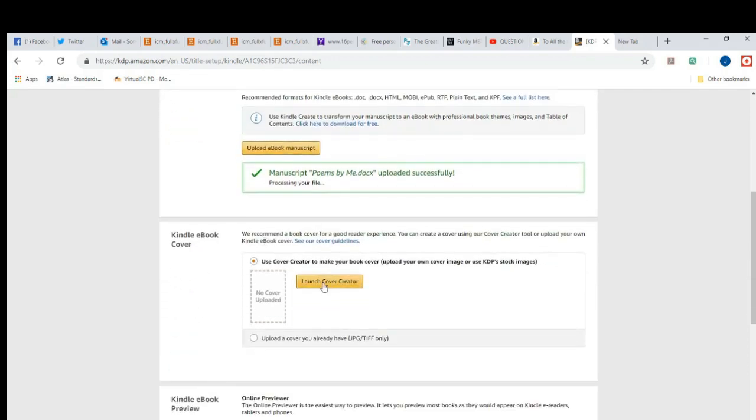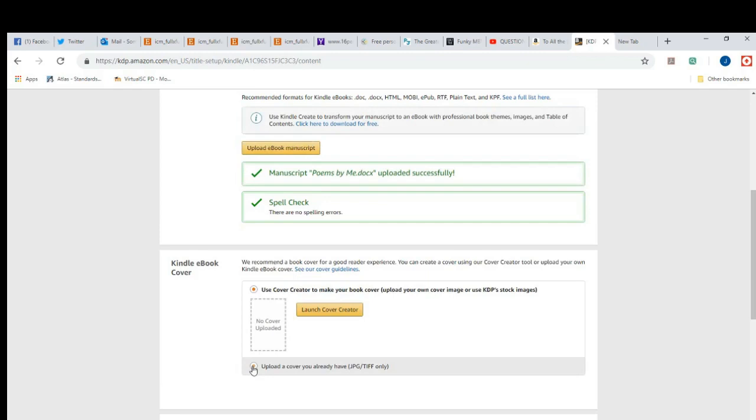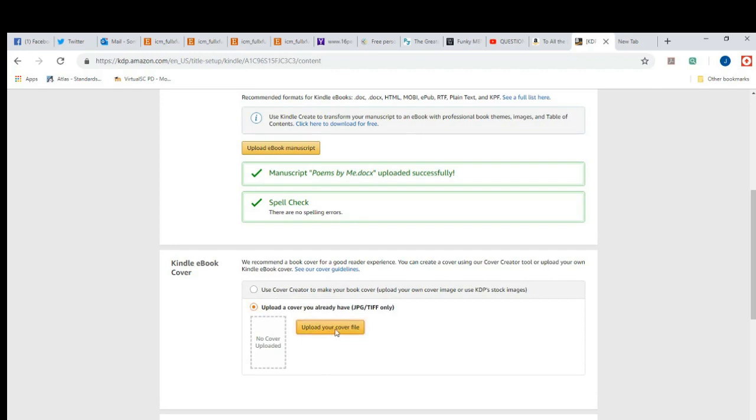Now you can use Cover Creator. I don't recommend you do, but Kindle does have a program which will let you design a quick and dirty cover that, to be frank, is not going to look very good. So in part 2 of this series, I'm going to show you how to create a free book cover using free software, and you will get a much better result if you go that route. But we already have that because I've already filmed it. So we are going to upload, and you need a JPG or a TIFF file. We talked about that. I have a JPG file of my book cover.